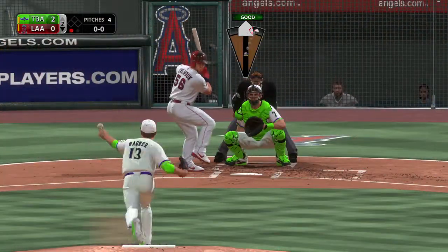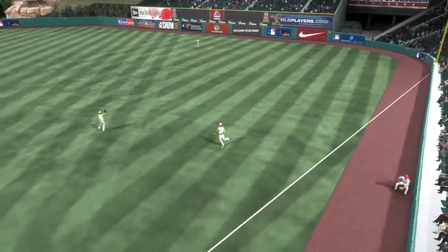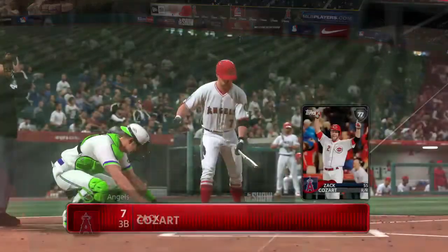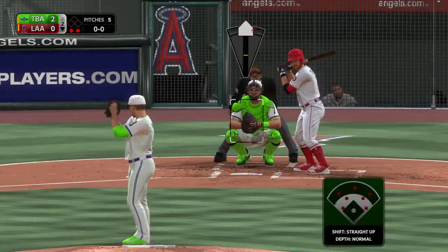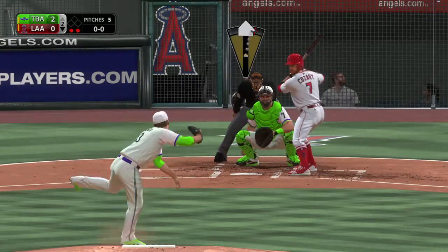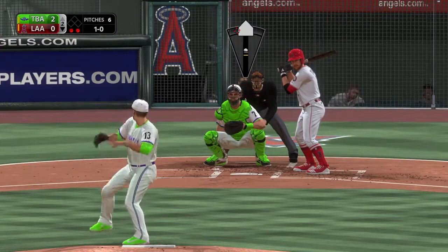Ready to deliver. Here's the first pitch. This one's flared off to the right side. And he will make the play out there, and there are 2 away now. Now to the plate, Zach Cozart will try to make something happen with 2 gone in the bottom of the second. He'll start him here with a changeup, but it's taken for ball 1.